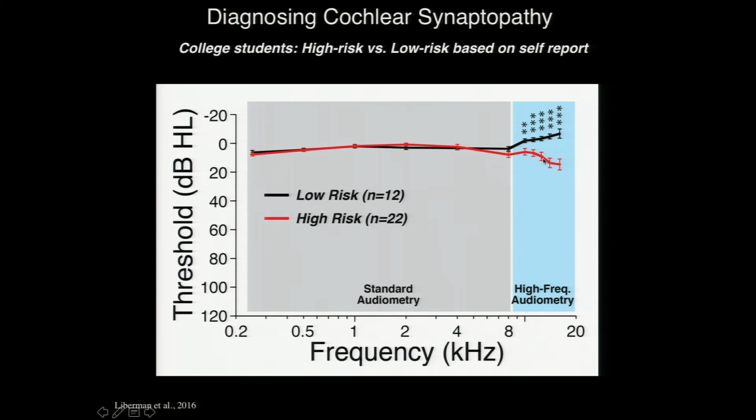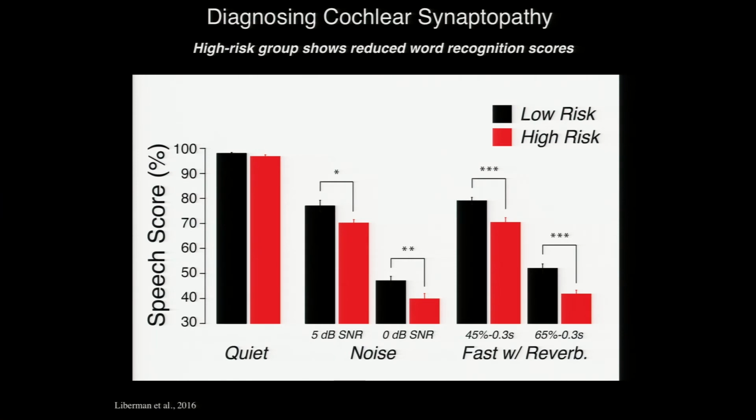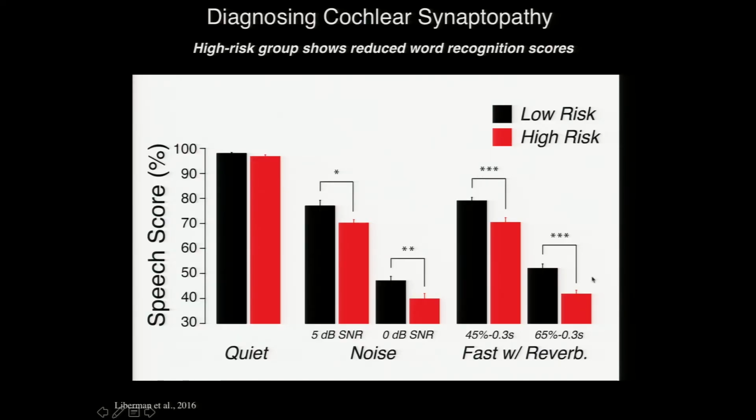So here are the speech and noise tests. We use words in noise, not sentences in noise. We didn't want context effects. We just wanted pure perceptual ability on single monosyllabic word lists. We used a couple of different signal-to-noise ratios. And as was alluded to earlier, we also used this reverberation test that was suggested to me by Doug Brungart as a way to really spread scores. So you speed up the words and you add reverberation.